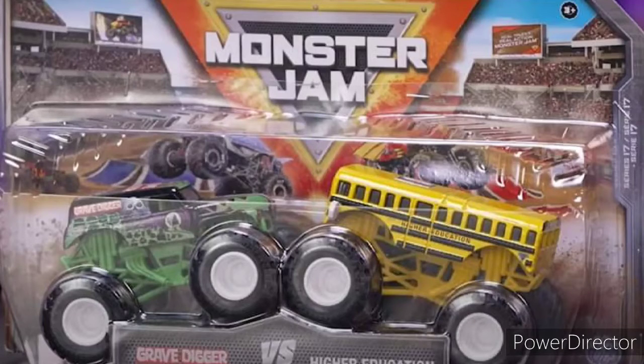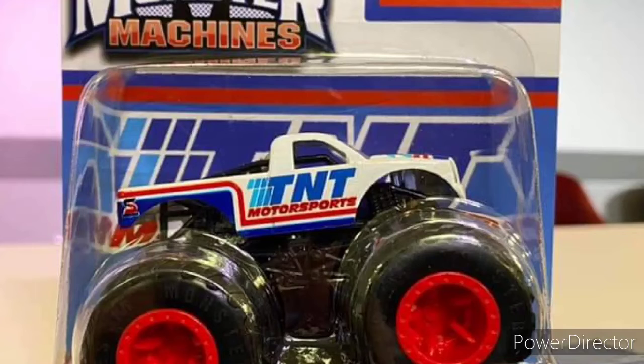And so the next truck we have is TNT. Now this truck is awesome. I'm not sure if I'm going to get all these trucks, but this truck is awesome. Maybe I could get it sometime in the future if it's still in stock. This truck right here is very nice. So yeah, that is TNT.